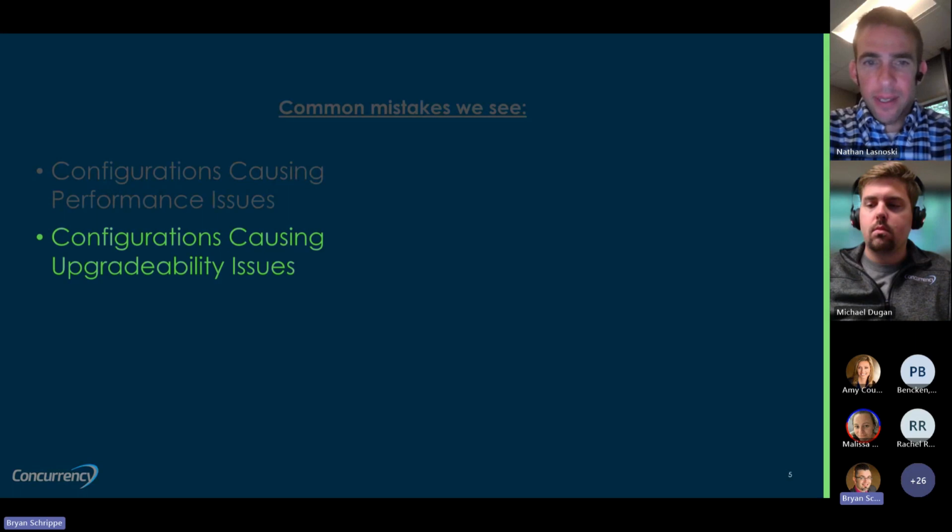Configurations that cause upgradability problems. So like I said in the first discussion, when we go into clients that are having issues and they've gone ahead and started modifying some of the out-of-box modules and widgets and scripts and code bases, then it causes issues when upgrading. And if environments are extremely customized and they run through an upgrade, that upgrade process can be extremely tedious. So by taking a look at your environment, streamlining how you're doing your updates and all your configurations and your customizations, you can mitigate some of that, but we see a lot of that in clients.